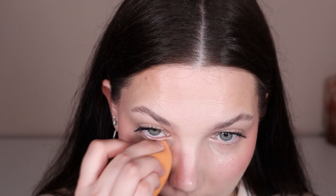Doesn't that look just so good? Okay, I'm gonna go and finish the rest of my base and I'll be right back with my final thoughts. Okay, I just finished the rest of my makeup and this eye is creasing quite a bit. I don't know if you can see that. This one is a bit better, but this one is creasing quite a bit. So I'm gonna blend these creases out.